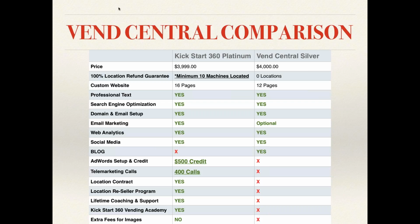They're not giving you the AdWords credit. They're not doing any telemarketing calls. There's no location contract. There's no reseller program. There's no lifetime coaching and support. There's no vending academy. And also, any extra images we don't charge you for. So there's just so many advantages.